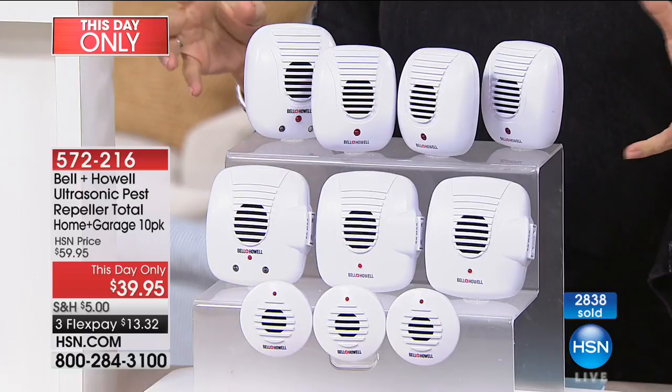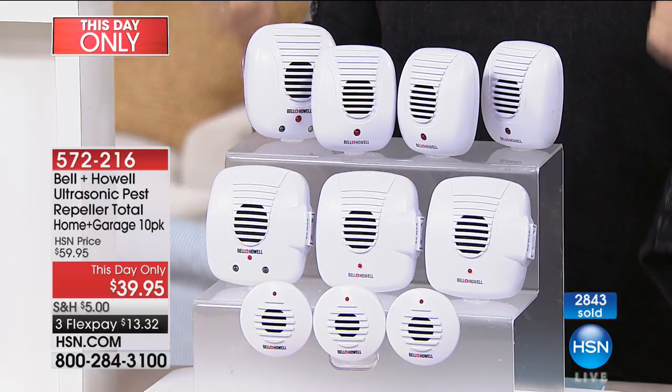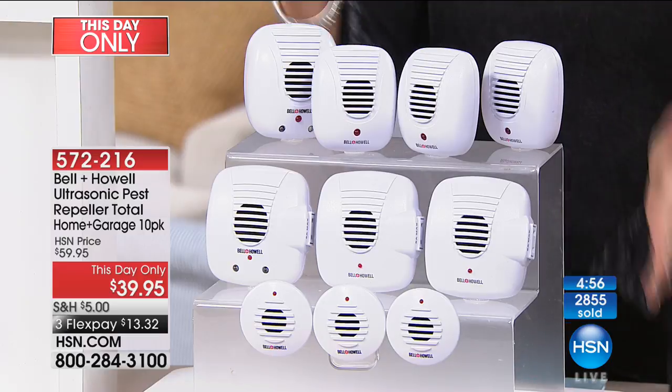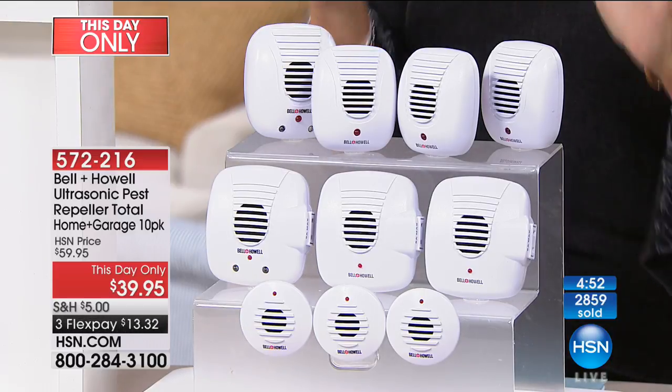This is not just we think it can do this. These have been laboratory tested. That's why we can say that these are going to help repel mice, rats, ants. Try to get rid of ants. Those things are so persistent. Sugar ants. But to have something now that deals with spiders and roaches, all of that, and you're doing it today, $4 each. It is a fabulous buy. It is a fabulous product.